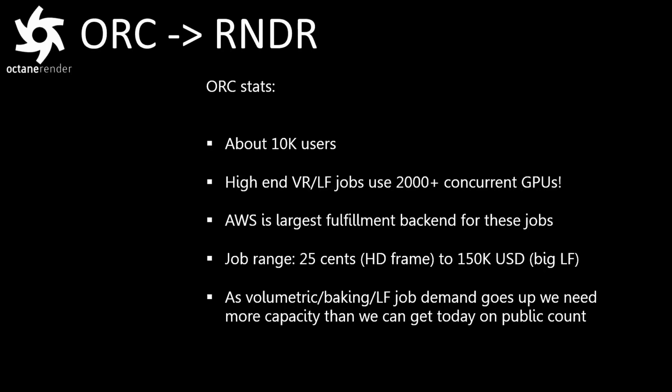So we actually organically got to this point when we started doing cloud rendering on Amazon. I think it was about 4 years ago for Oculus, their VR contest, 18K stereo cube maps. That was where we really needed a lot more rendering power. And we have roughly about 10,000 users using our cloud service. But high-end jobs use 2,000 GPUs. That takes down significant amounts of the public cloud. And we just need more GPUs by an order of magnitude or more. So we think we'll get there.